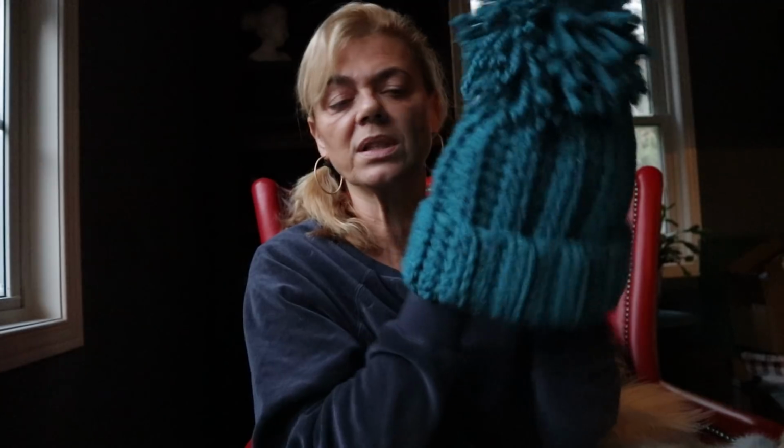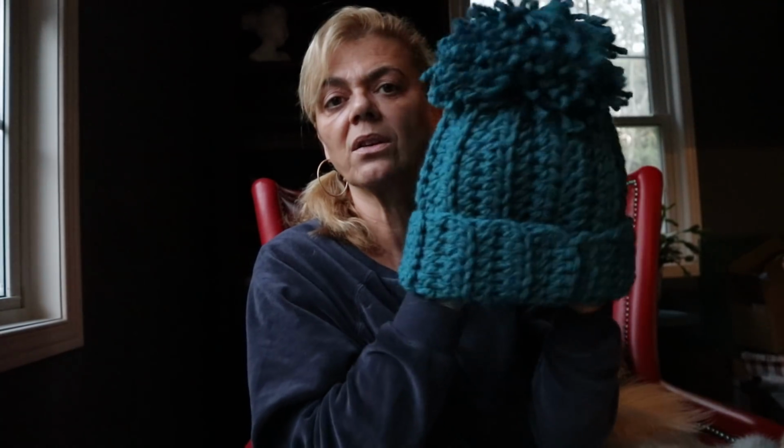So I made that one. Then I made another one with Bernat Wool Up Bulky in the colorway Teal. Again, it's just the toque, same process as before, half double crochet, rectangle, seam it up, big pom-pom, any size hat, or any size head.